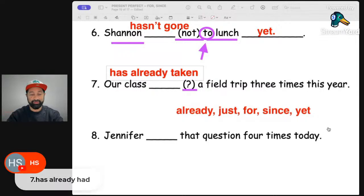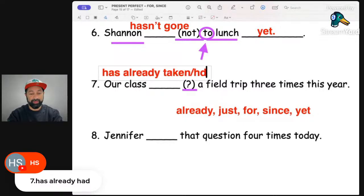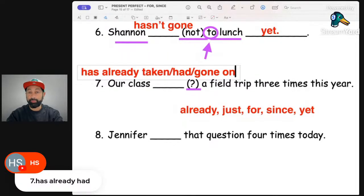Now, HS, you had a different answer. Our class has already had a field trip three times this year. Also a good answer. Now, there's many words, as HS says, had. Gone, we could say as well. Our class has already gone, and then if it's going to be gone, I need to put on, gone on a field trip. Our class has already gone on a field trip three times this year. All right, so there's many possible verbs that you can use. So just be careful about which one you will use.